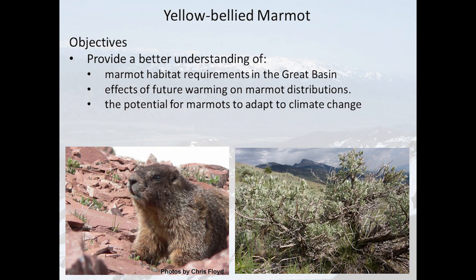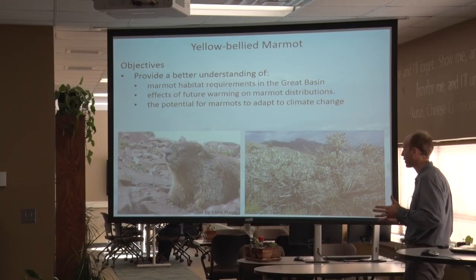And I really want to know the effects of future warming, trying to get an idea. I was thinking for a while that they might actually be a good symptom. They're common. And if the Park Service and BLM can monitor marmot populations over the next 20, 50, 100 years, then you might be able to make some predictions. If marmots are going extinct, maybe other things are also going extinct. And really I'm interested in the potential for them to adapt. Can they adapt?